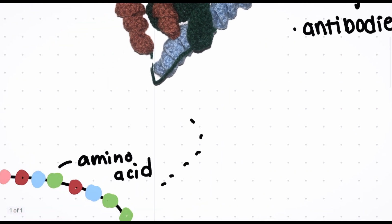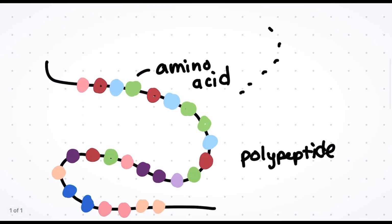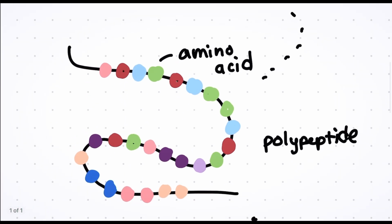These proteins are made up of different amino acids, which will then be placed and sequenced into a chain called polypeptides. These polypeptide chains actually have the native structure of the protein encoded in its sequence. Some of these amino acids will interact with each other and cause the protein to fold and create bonds.